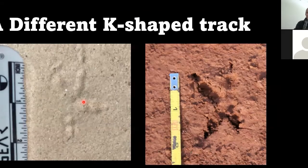Here's that different sort of K-shaped track that we saw. This is the wide owl track. Now look at this one, it's only about 2 inches long. I put a scale by both of those photos, so you can see they're not that big. 2 inches long is not that much bigger than a pack of matches, right? That's kind of a small bird. So we know it can't be a great horned owl.